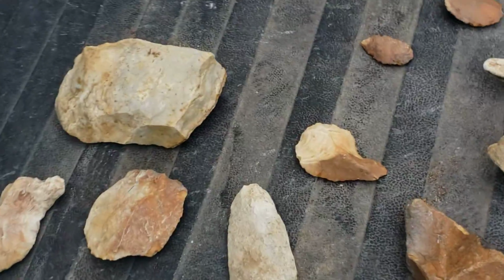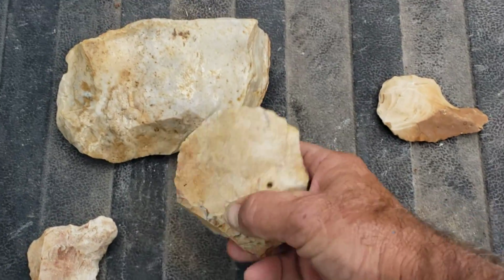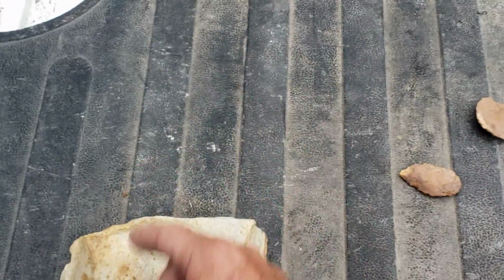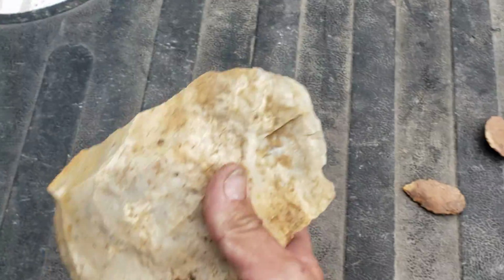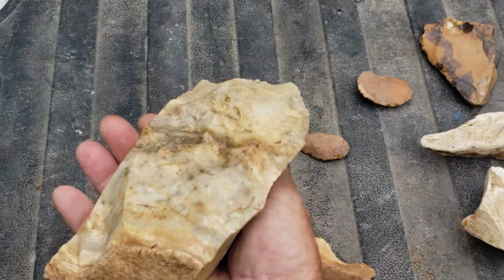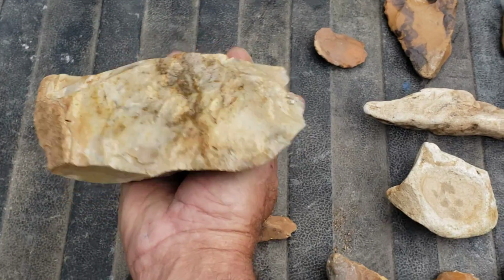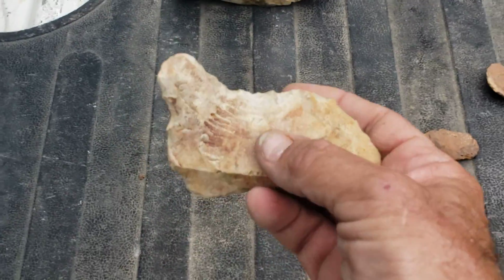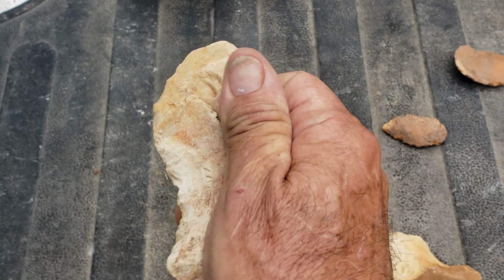This ain't nothing, but this is the kind of stuff you find after it rains like this. We just got like a little scraper thing here, see? That one really didn't require any work on it. Here's a pretty nice blue big axe scraper thing that somebody could probably nap into something really nice if they needed a good piece of blue napping material. Little crescent type thing and scraper.